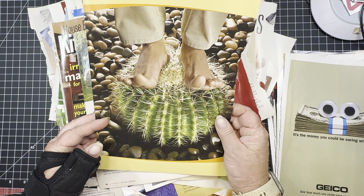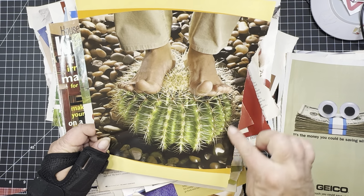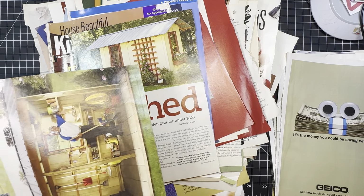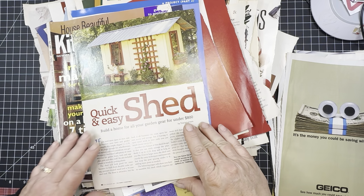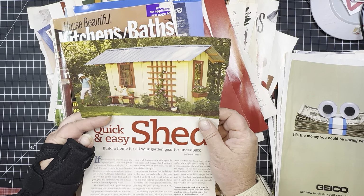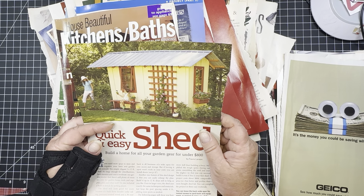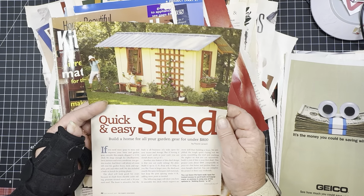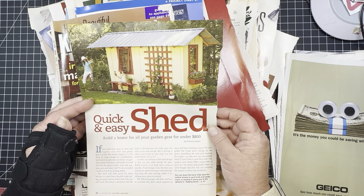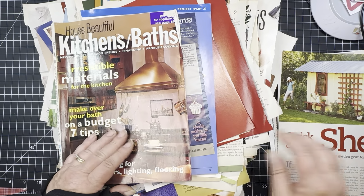Feet on a cactus. That might have to be a background. I don't know if I can fussy cut all of that cactus or not. So I'm going to put it in backgrounds for now. I don't need anything on the back. I love this shed. I mean, I have a greenhouse. I have a chicken coop. I don't have to have a she shed. But I kept it because I loved it. And so, I don't know, I'm going to put it in Gluebook images for now.